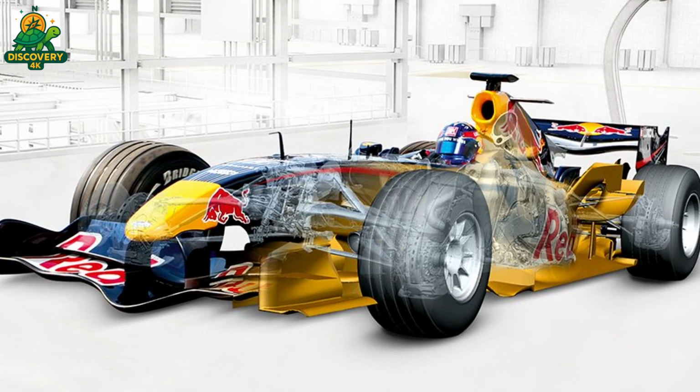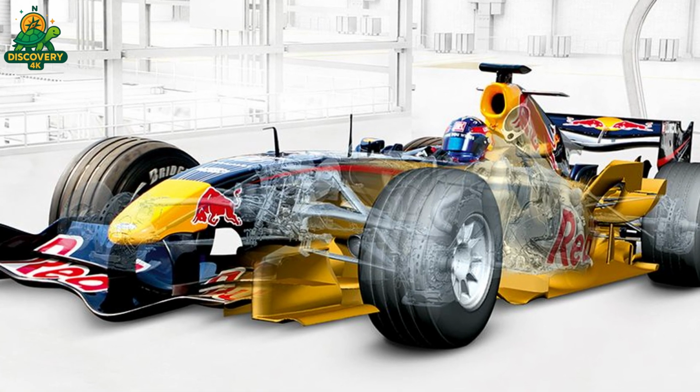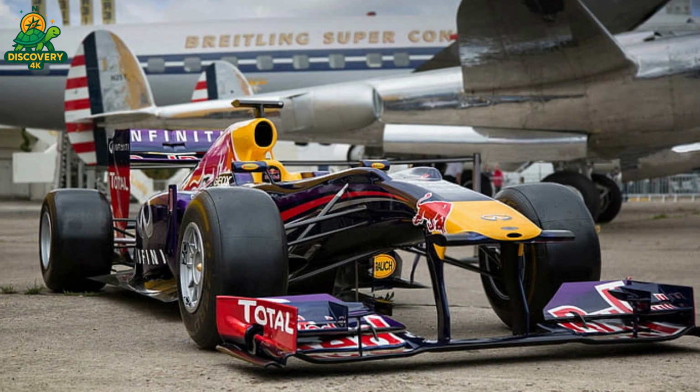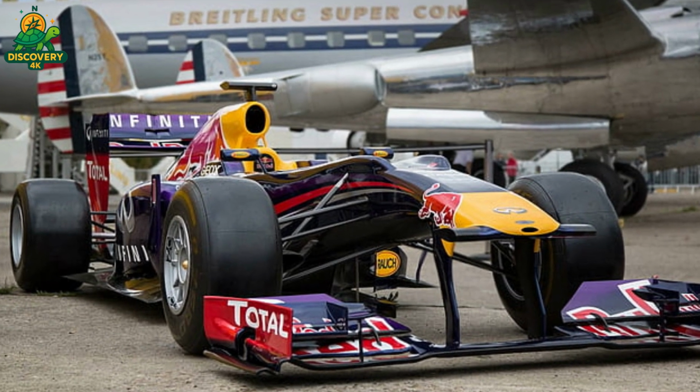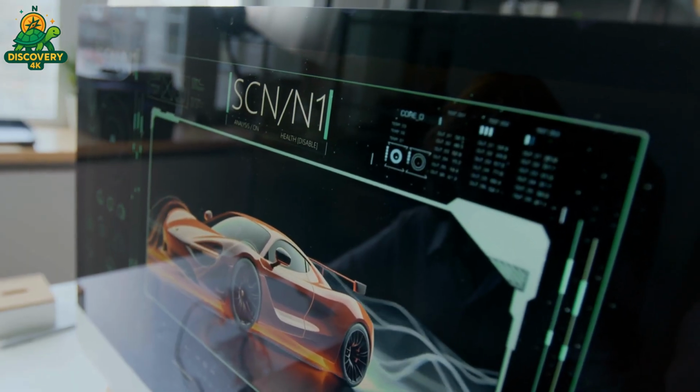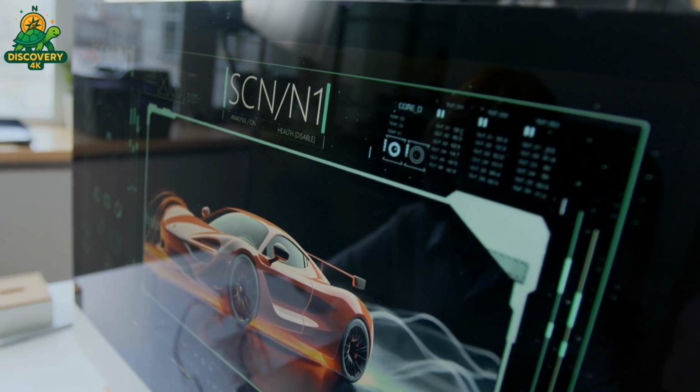From a virtual model to a crash-tested survivor, this frame has completed its journey of validation. But it still needs one more transformation: the transformation from engineered structure to racing machine. Coming up next, the final stage, assembly, finishing, and the moment this frame meets its engine, suspension, and destiny.